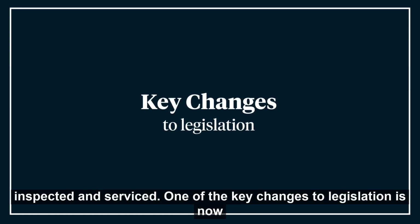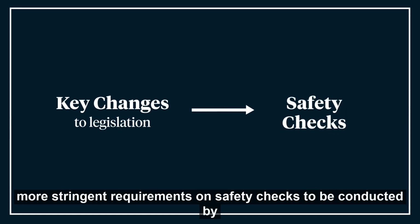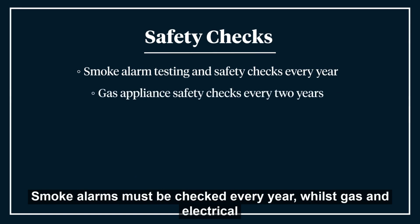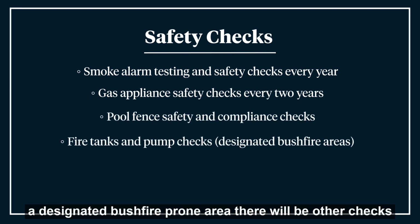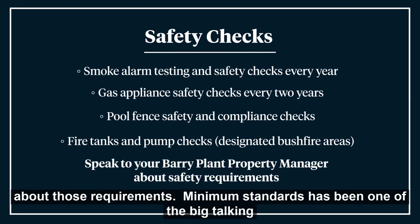One of the key changes to the legislation is now more stringent requirements on safety checks to be conducted by qualified professionals, so let's have a look at some of those now. Smoke alarms must be checked every year, whilst gas and electrical appliances must be tested and checked every 2 years. If you have a swimming pool or your property is in a designated bushfire-prone area, there will be other checks required, and you should speak to your Barry Plant property manager about those requirements.